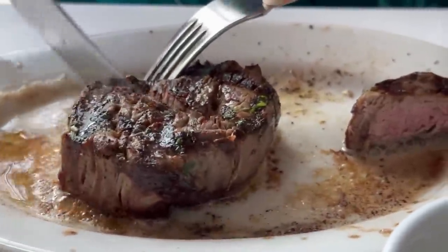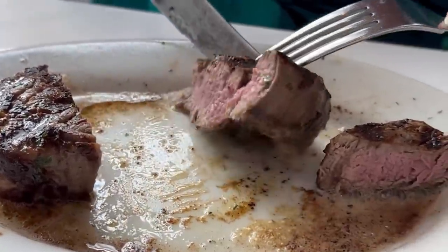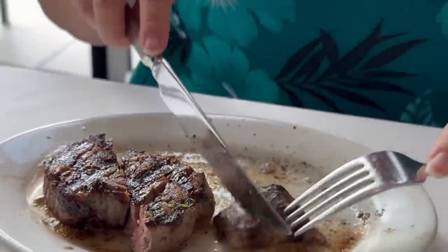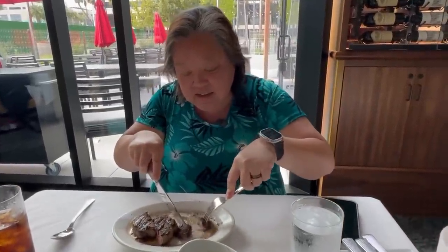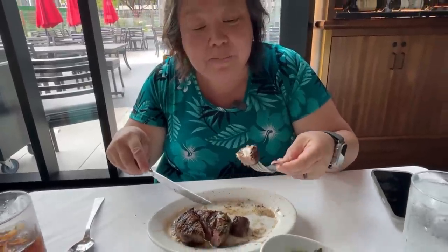This is their 6 ounce fillet. Did they get that medium temp? Pink on the inside? Yeah, I think it's pretty good. They got it. Okay, I'm gonna get this as it sizzles. Alrighty, here we go. Get all this sizzling goodness in here. I think I'm gonna burn myself.